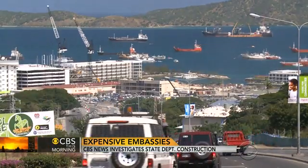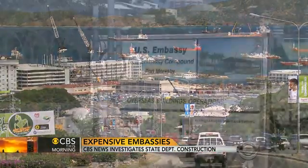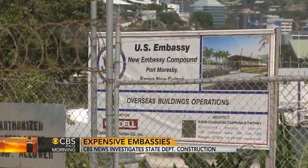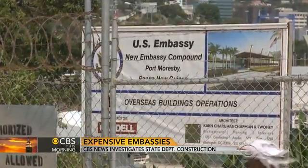These people live in very dangerous parts of the world. We don't have time to make sure that the building and the flowers look more pretty. We got to make sure that these people are safe and secure and can do their jobs. He's visited new embassy sites like Port Moresby in Papua New Guinea, where a decision to expand the proposed embassy forced the State Department to scrap the entire design and start over.